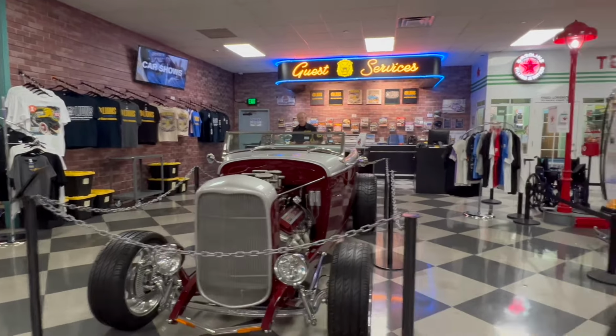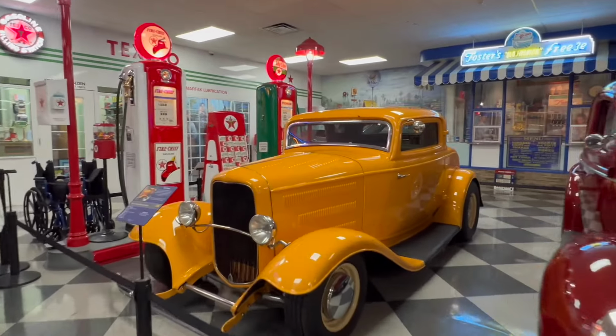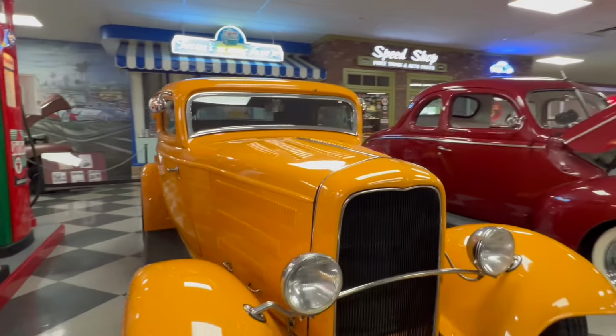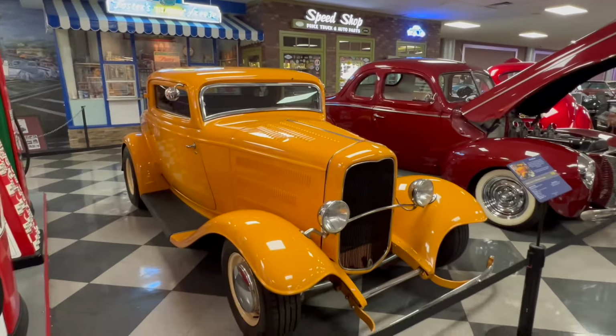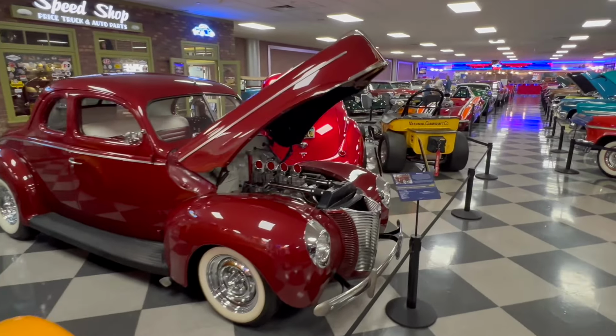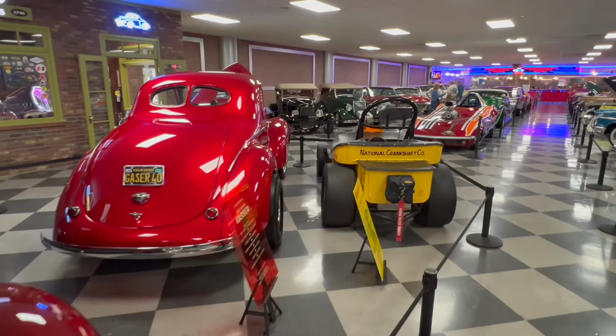So you can see all these beautiful rides, hanging out, having fun. And they do have events here too. When we were here last time, they had just started to build an event center, and I'm really excited about the chance to get to see that one.